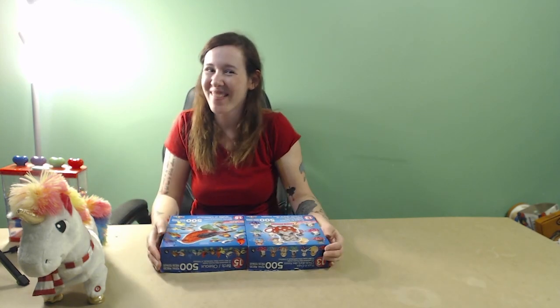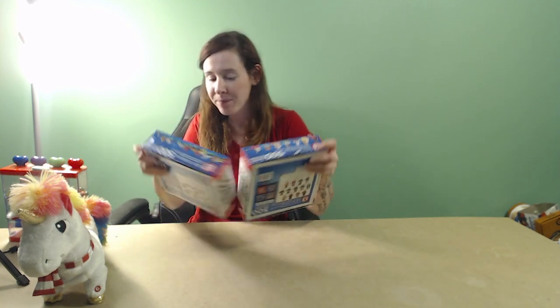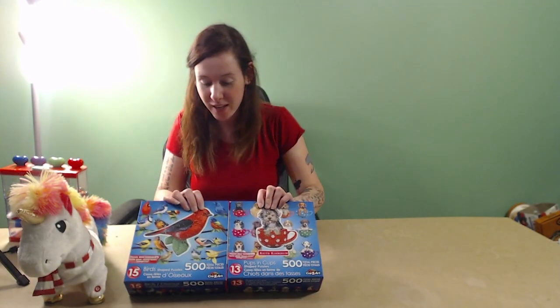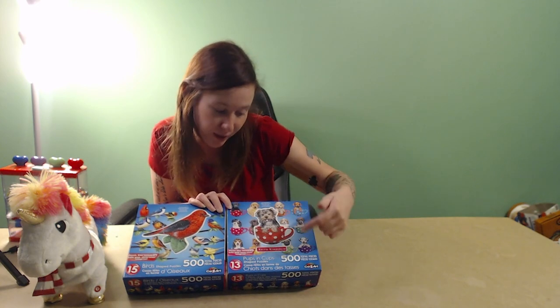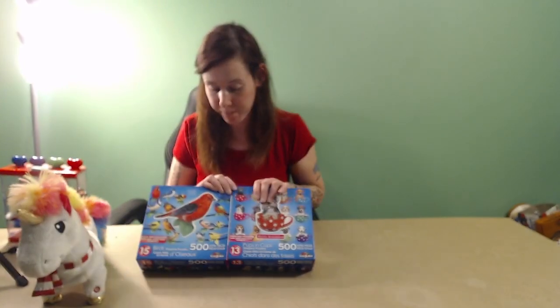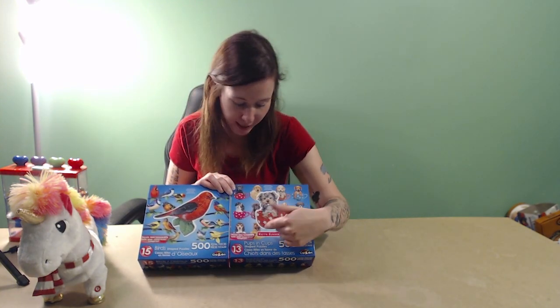Today I have something very much like the cake puzzle. Well, dessert puzzle. There's ice cream too. Doggies and birdies. And they're all in those little shapes like the cakes were. So very much very similar. You have dogs and teacups, and you have birds that are shaped like real birds. Now I have two of these. 15 in this, 13 in this.